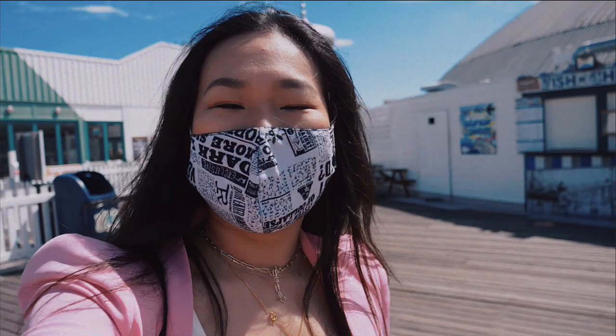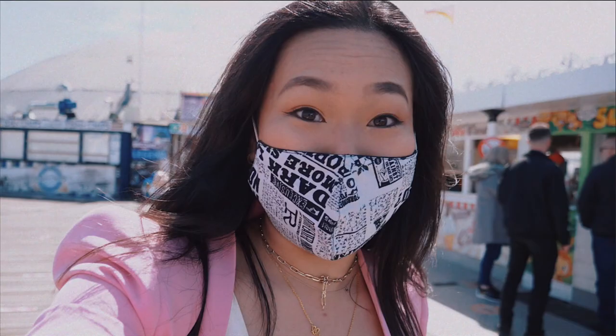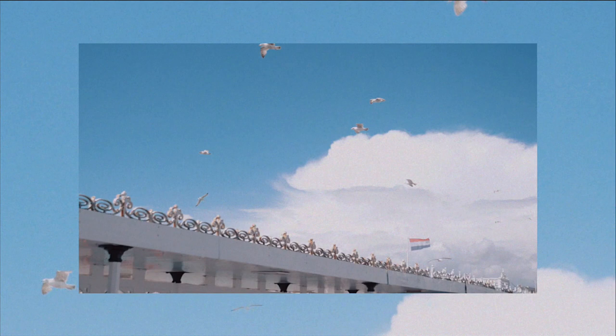There is something so much fun about being back on the pier. It was one of the first places we went to when I was 3-4 years old. It's where I went on my first ever roller coaster ride, and I was just so happy being back here. One of these days I want to move back by the sea again. My heart is actually fluttering even just looking back at these clips, and I'm just craving the beach.